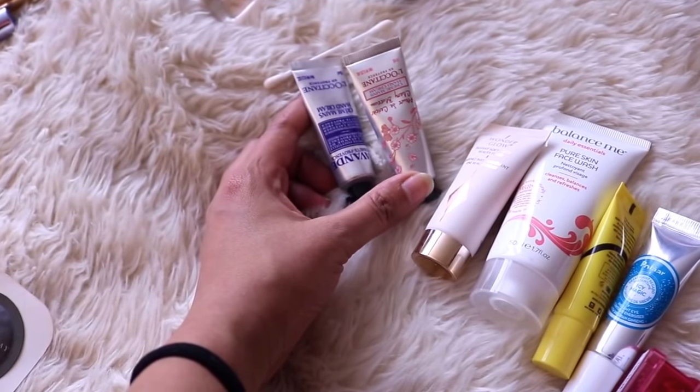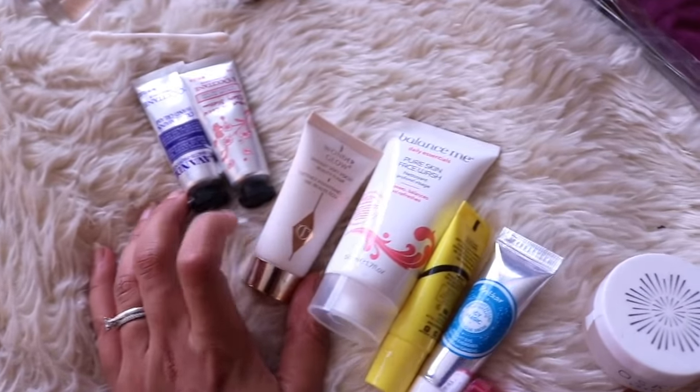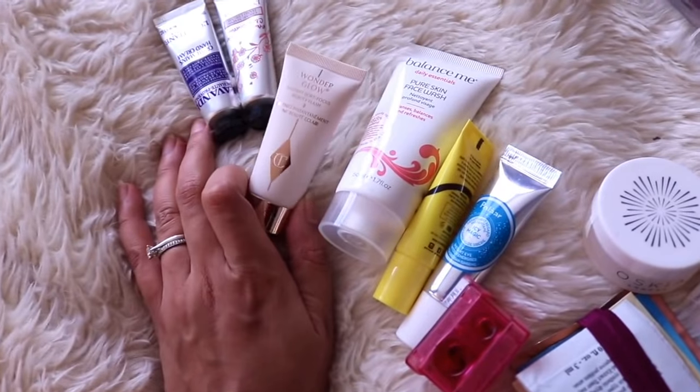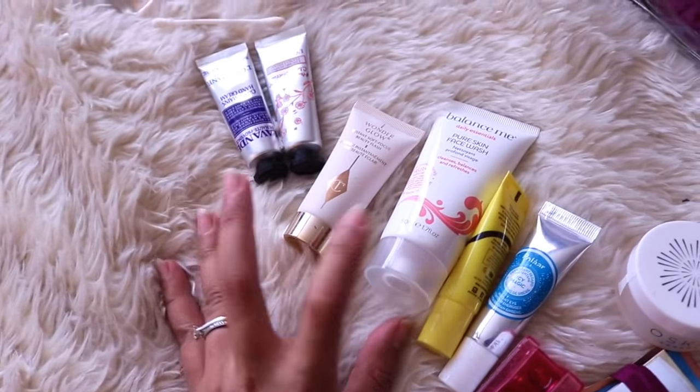These two are hand creams that I got from L'Occitane when I worked for them. Oh, I really like them, I miss them, they're so nice. I miss working at L'Occitane. This one came with the Charlotte Tilbury. This is their Wonder Glow. I haven't got around to using them.